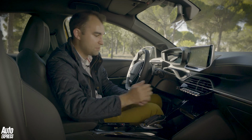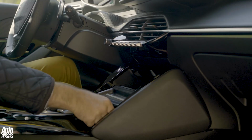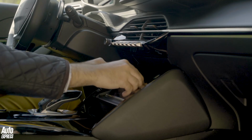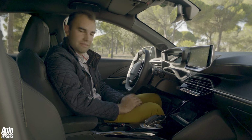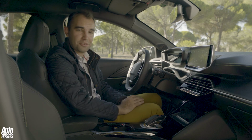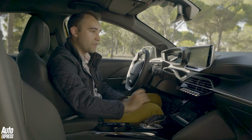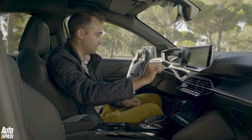Other cool features, well, there's a little panel here. Doesn't look particularly special, does it? But if you press it, it drops down and there's a little shelf. If you grab your mobile phone, it's a place for you to slot your mobile phone in so you can see it. Pretty cool, isn't it? And there's a USB-C charging port there, a conventional USB port there, so you can connect your phone up to the Apple CarPlay and the Android Auto, which comes as standard on this car as well.